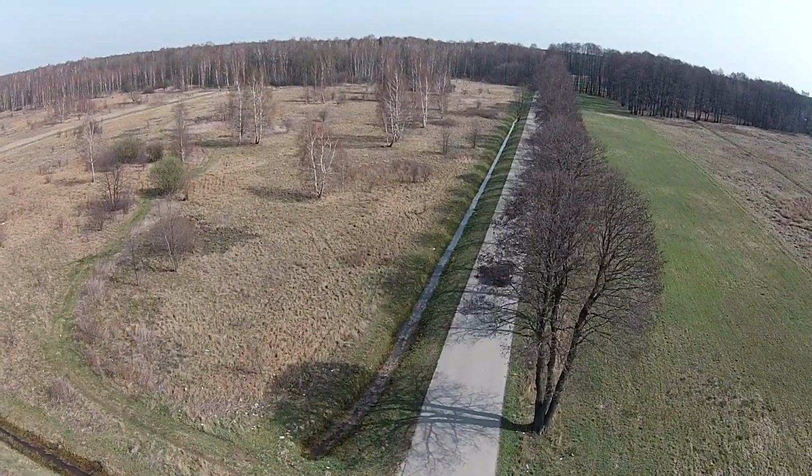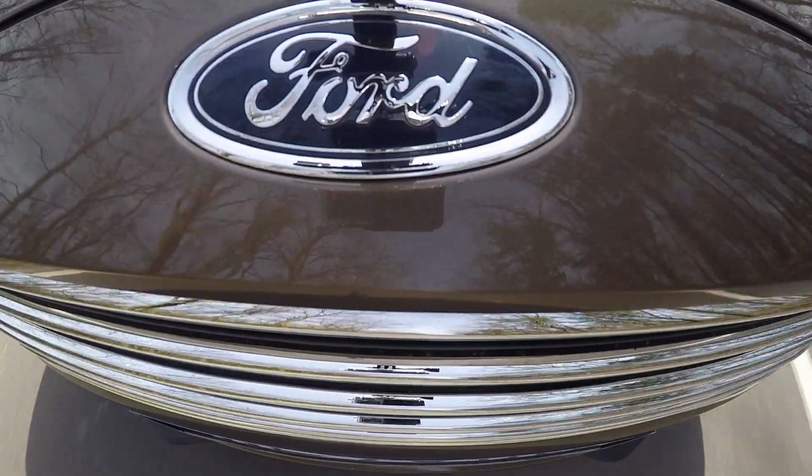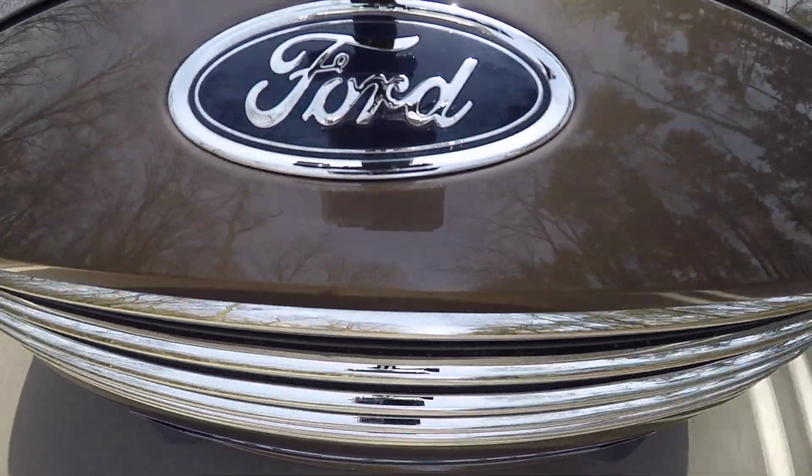Let's start with what's good about this car. Ford Grand C-Max is relatively comfortable. With a 2-liter 170 horsepower diesel, there's enough grunt to overtake, and the 6-speed double-clutch automatic is fast enough. On my 1,000-kilometer road trip, I averaged 6.7 liters per 100 kilometers.